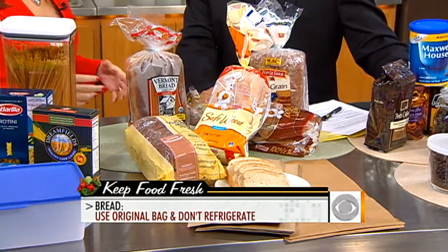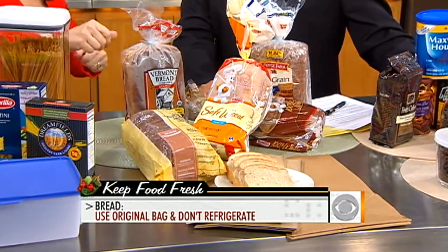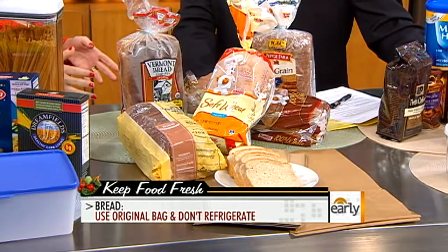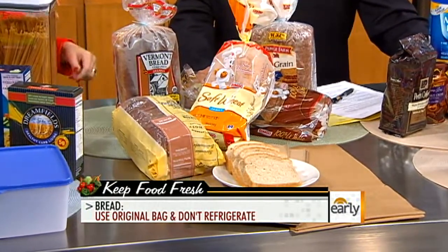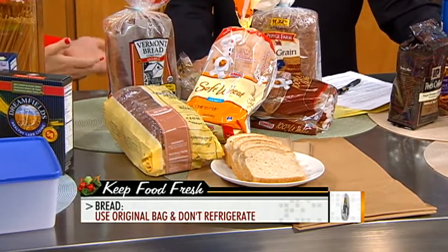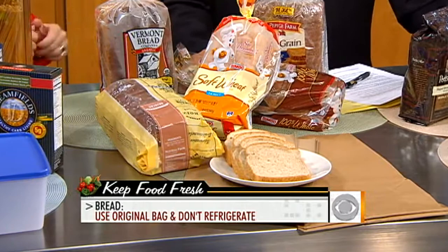Wow. So the best thing to do is when you bring home the bread, suck out all of the air in the bag as much as you can, whether it's in a paper bag or a plastic bag. Put it on the counter for a couple of days. And then after that, it should go right into the freezer. And in the freezer, it can last in pretty good condition for a few months. Then you take it out, of course, and you toast it, and it tastes very lovely.